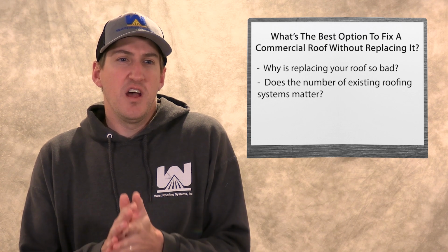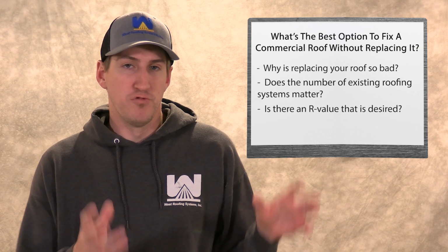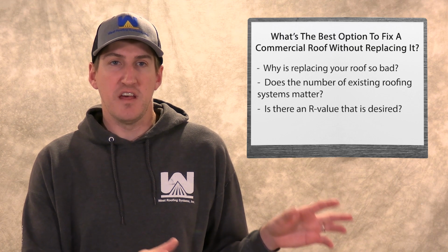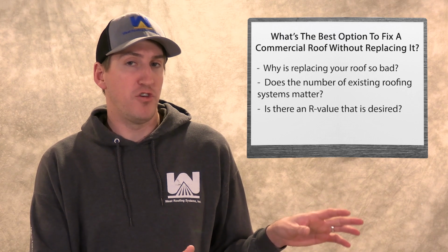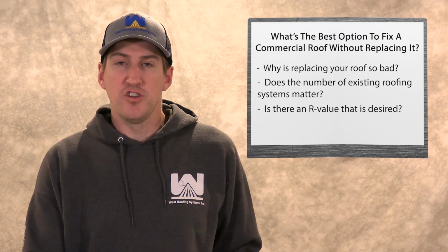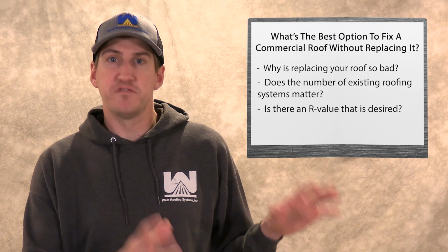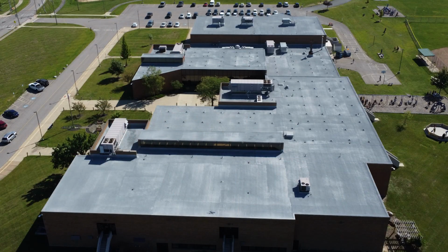Next thing, is there any R value that's desired? Real short, roof coating systems have no R value. I've reached out to a couple manufacturers of coating. They officially label it as less than 1 on their data sheets, so it pretty much has no R value at all. Now it has reflectivity, and if you have a darker roof and you put a white coating on it, you reflect the sun off the roof and reduce the roof's temperature, so that's a good thing. But spray polyurethane foam has an R value of 6.5 per inch of thickness. It's the highest R value per inch of thickness for any type of insulation out there.